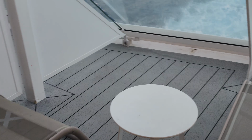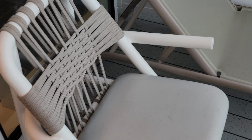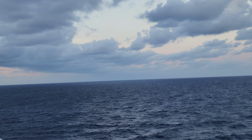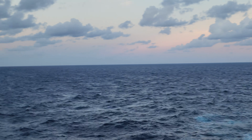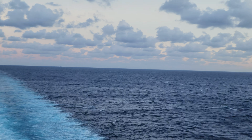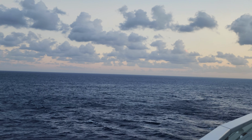Two loungers. Nice table. The new size of tables that Celebrity has is smaller than the old size. A single chair. And what we feel is the best view aboard ship. So that is the rough and dirty.